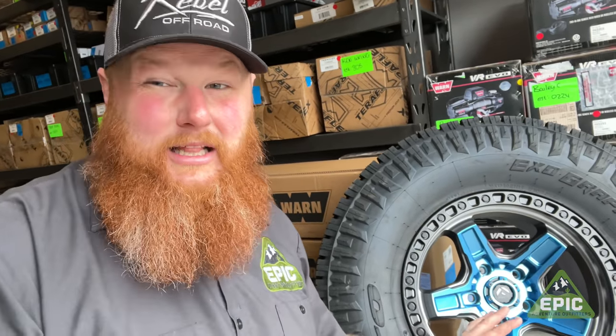I have a feeling this is going to be the last wheel we start custom painting, just to change it up, since a lot of people are starting to see the same wheels over and over again out. This is fixing it. Now for the tire, we chose the Nitto Exo Grappler. There's a couple reasons we did this.